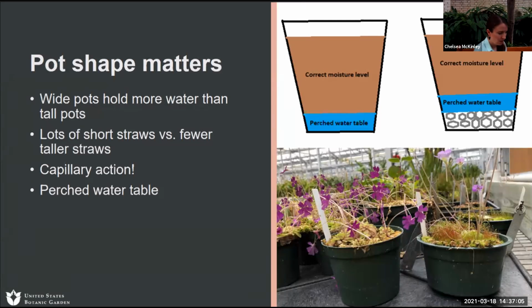And we can demonstrate this just by using a sponge. So this sponge, if I hold it like this, is representing a short, squat pot, like a bowl pan. And this sponge is completely saturated. It's dripping a little bit, but more or less it's holding the water. And then if we turn it on its side, you can see how much water is draining out of it. So this would be representing a tall, narrow pot, right? Because there are fewer capillaries that are longer, the sponge is actually holding less water than when it's horizontal like this.